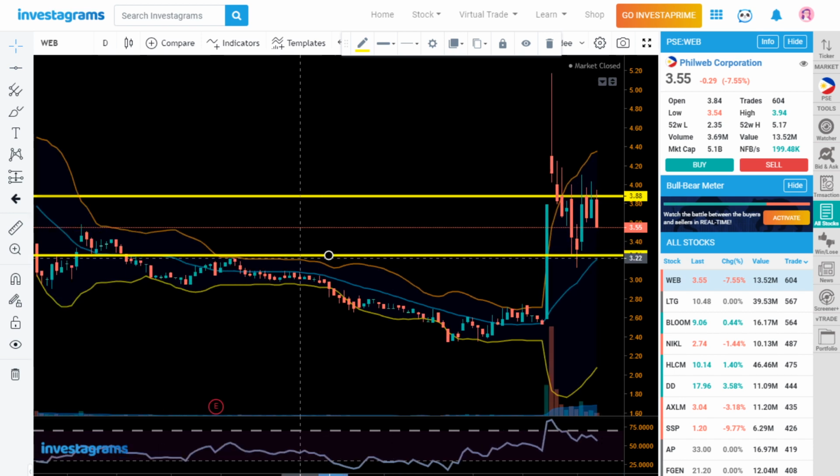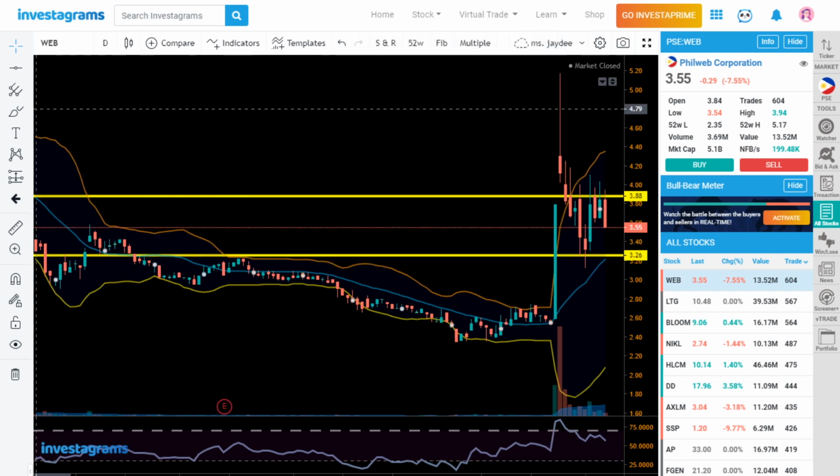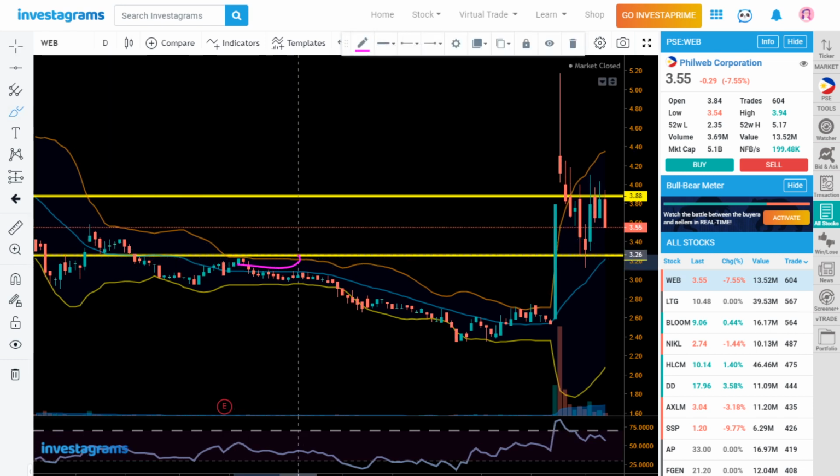Let's do this because I see a resistance right here. This is the resistance that we see, and this is also a support level. So when it revisits that, chances are it will give us some signs of recovery. 3.26 level. Okay, so just wait for a few days because it might revisit the 3.26 area.